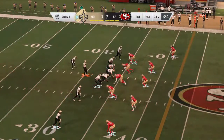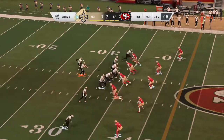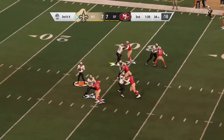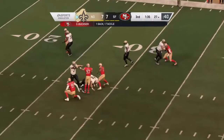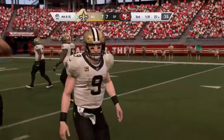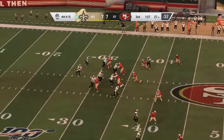After an incomplete pass on 2nd down, that'll leave him trying to convert on 3rd and 9. From the gun, it's Breeze. And the pressure gets to Breeze as he's taken down. DeForest Buckner with a big-time sack on 3rd down. It's a loss of 7.